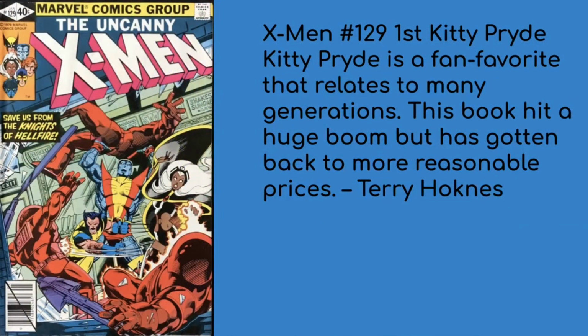All right, let's go with the next one here. And Terry Hopkins goes with X-Men number 129, first Kitty Pryde. Kitty Pryde is a fan favorite that relates to many generations. This book hit a huge boom, but has gotten back to more reasonable prices. Book is still expensive, and not only is this the first appearance of Kitty Pryde, but this book's a triple threat. It is also the first appearance of Emma Frost, the White Queen, and the first appearance of the Hellfire Club, who play a gigantic role in the Dark Phoenix saga.